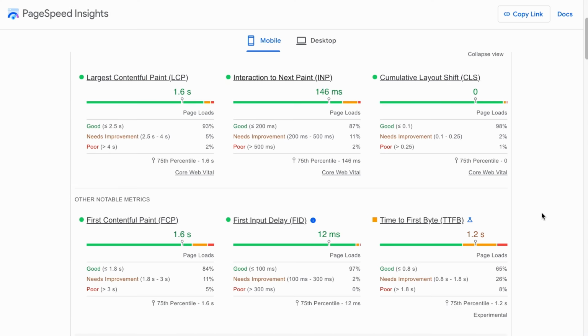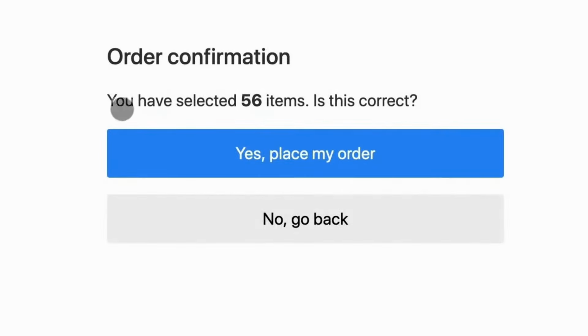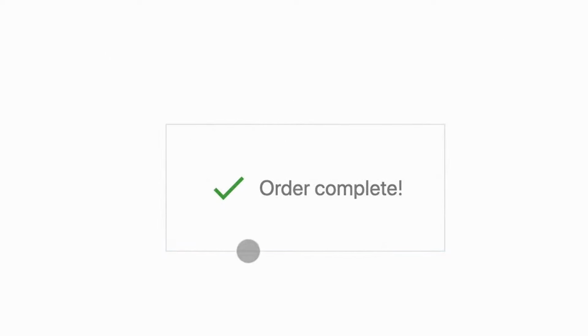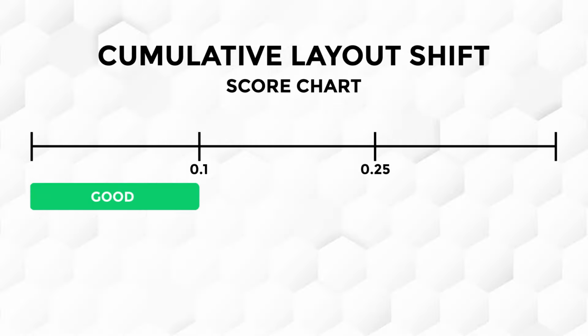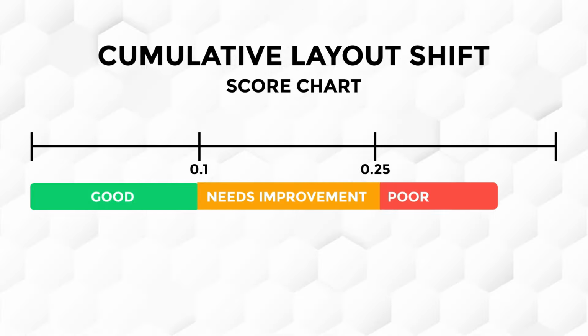Next is the cumulative layout shift. The best analogy is actually from Google. Imagine you are on the checkout page and you accidentally selected 56 items. You didn't intend to buy them, but oh no, you just placed an order for all those items. That's the result of a shift in elements. So this cumulative layout shift assesses how much your elements shift after they have loaded. For cumulative layout shift, a score of 0.1 or less is a good score. Between 0.1 and 0.25 means it needs improvement, and anything above 0.25 means it is poor.